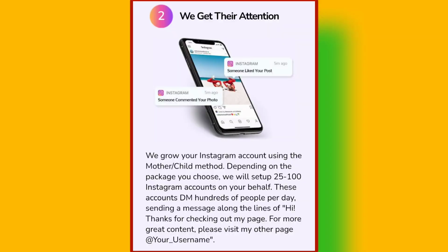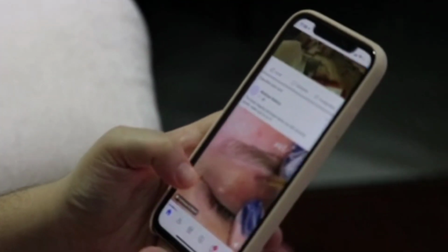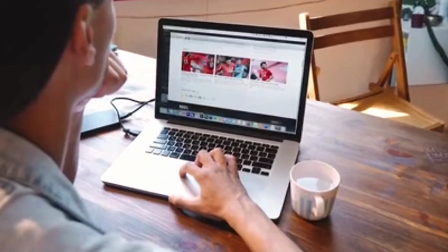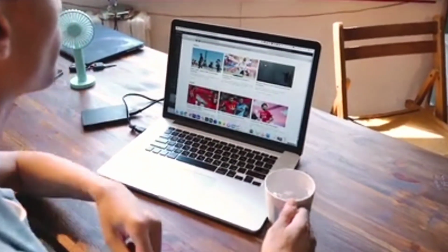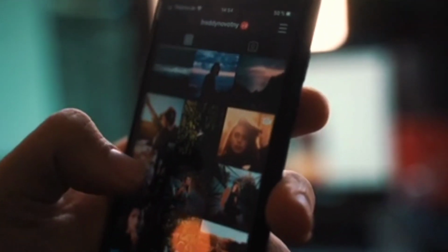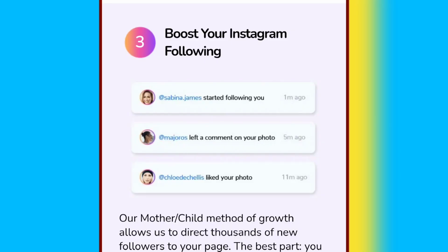Second step. What they do then is they grow your account using what's known as a mother-child method. So depending on the type of service that you get, and I'll show you in a moment the price points in the 3 different types of services that you can get, they set up 25 to 100 Instagram accounts on your behalf. These accounts are gonna direct message hundreds of people per day, sending a message along the lines of, hey, thanks for checking out my page. For more great content, check out my food truck page. So this, of course, is an example of how you could grow a food truck following on Instagram.